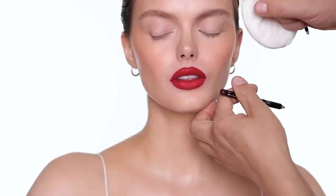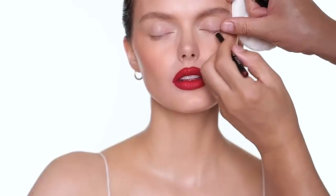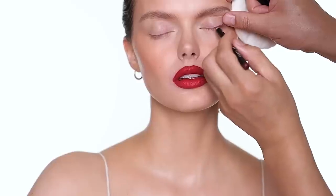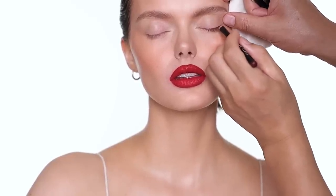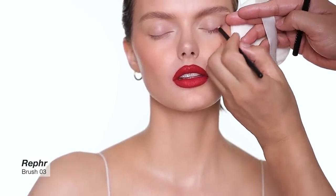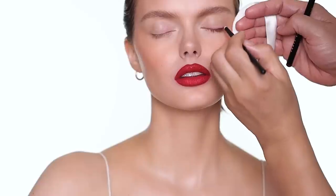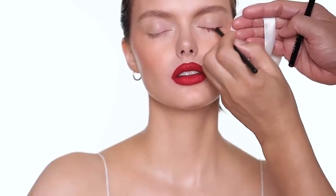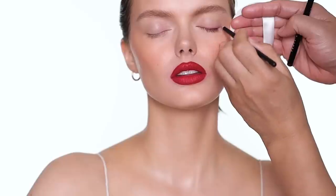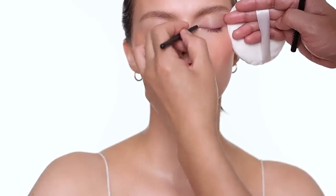But I think I'm gonna define the eye a little bit. I'm going to use this coal pencil. And then just, close your eye, go along the upper lash line a little bit, not too much, and I'm gonna blend it out. It's really just giving a little tight lining on the lash line, not too much. This is a great way that you don't take away the power of the red, and just keep the eye very soft.